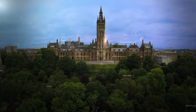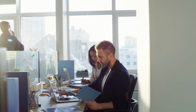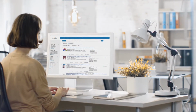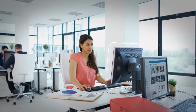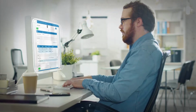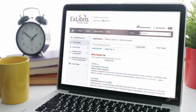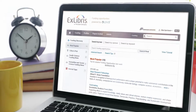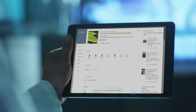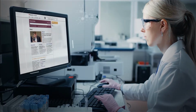Behind every successful research institution is a highly effective research office. The Ex Libris suite of research solutions helps your research office deliver outstanding services across all disciplines. It provides the most complete coverage of global funding sources, matches scholars with the right opportunities, facilitates interdisciplinary collaboration and external partnerships, and offers up-to-date research policy news.